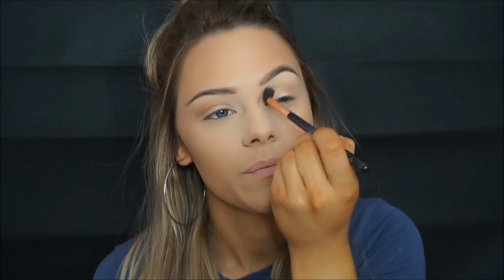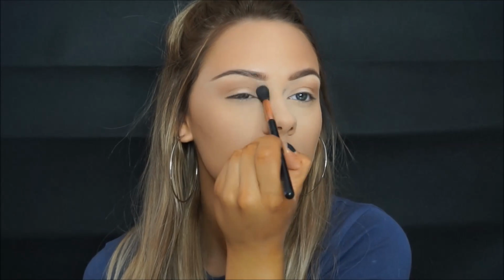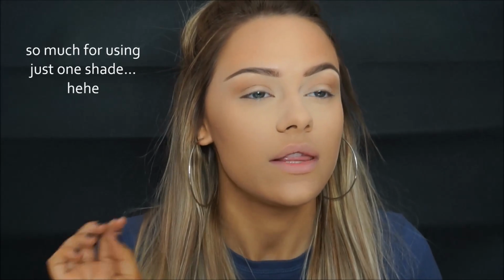Do you know what? I actually really love using bronzer as a lid colour. I have to try and stop myself from applying too much because I just want to go in full glam, but I can't because it's natural. So I have to stop myself. I'm then going to apply a shade just right along really tight to my upper lash line. This is going to help me apply false lashes and they won't just look so stuck on. They'll kind of look blended seamlessly.